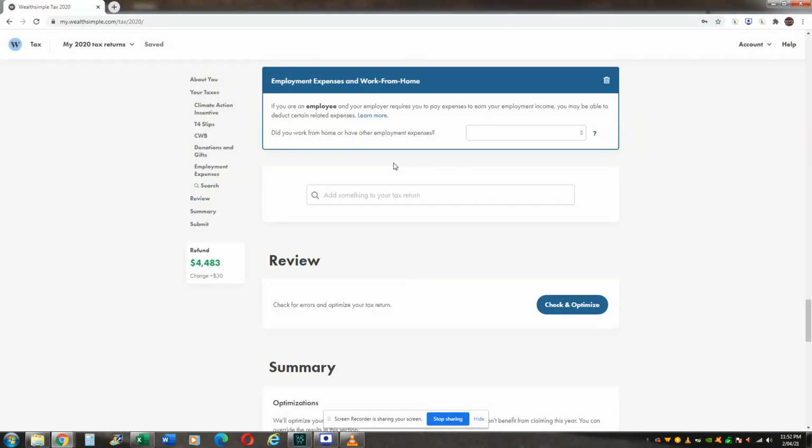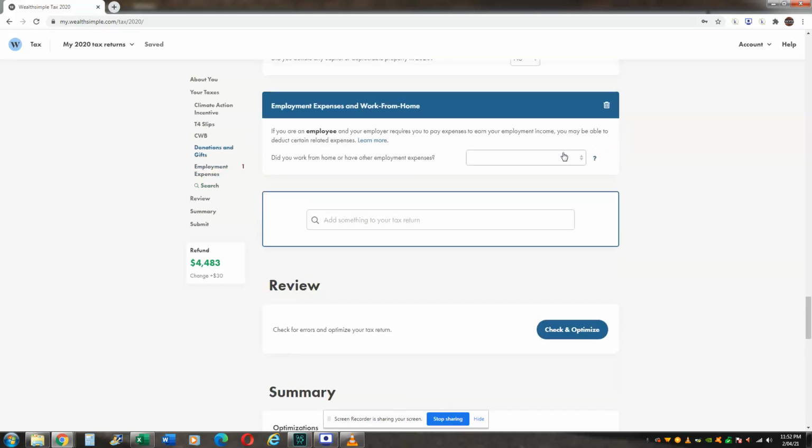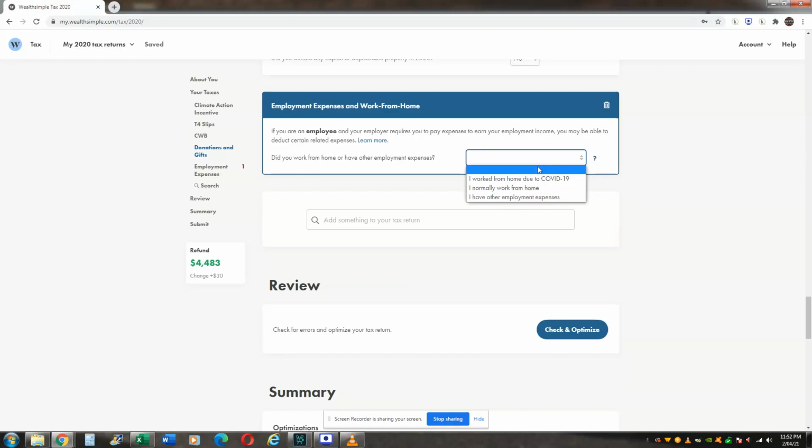Also, meron ding inintroduce yung government na tax breaks for people who work from home during the pandemic. So, search nyo lang din, employment expenses, which is the second line here, because they probably think na marami makiklaim nito. Because most of us work from home. So I work from home due to COVID-19. I normally work from home. I have other employment expenses. So you just click yung you work from home due to COVID-19.